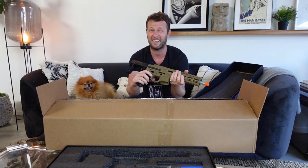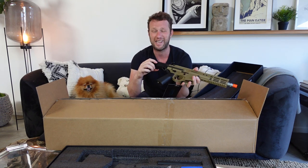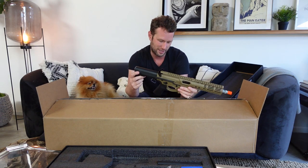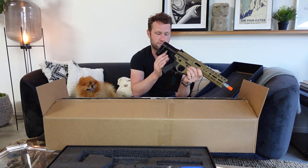Obviously, it's EMG, which I think is Evike Machine Group. So it's kind of like their in-house brand where they team up with other manufacturers. It looks like with this one, they've teamed up with APS Honkatsu. It's like their Noveski little thing. It says it's got an SDU 2.0 Silver Edge gearbox, so I'm hoping that's a good thing.